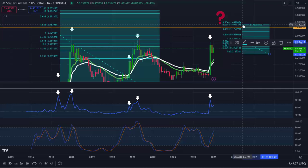Now, will that be a cycle top? Not too sure. Okay, we have to understand negative divergence might be at play. We have to be looking at the stochastic crossover. You can see when this happens on a monthly time frame, that's about the time to get out, right? You could have got out on any of these candles, and that was the start of the bear market. You can see right here, when the stochastic crosses over on a monthly time frame, that starts the bear market. Well, right now we haven't crossed. We're still going up. Momentum's looking good. So XLM looks very good right now.